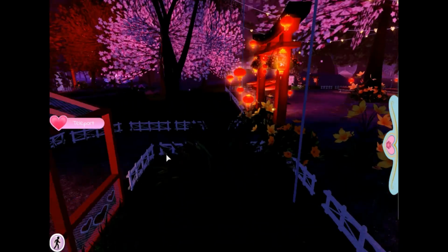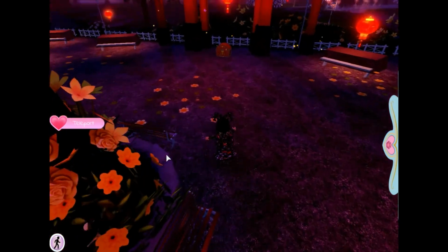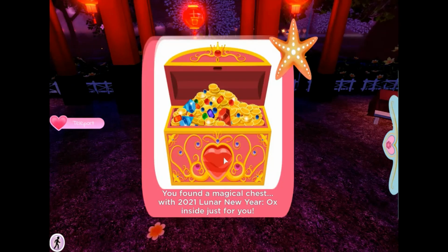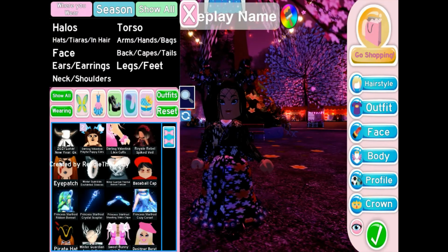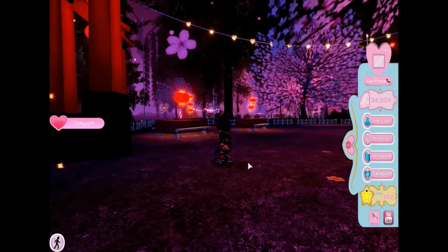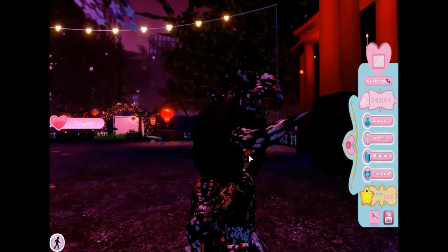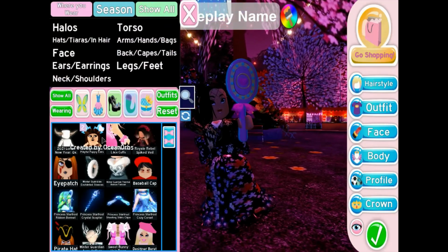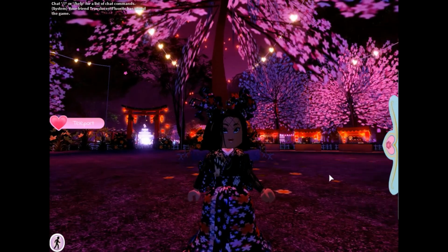Ooh, how pretty, I love it. And there you have it, a chest. Let's check this out. Oh, okay. It looks like we have ox horns because, according to the Chinese calendar, this is the year of the ox. Well, this looks kind of interesting. And you can actually design it to whatever color pattern you have, which is kind of cool. All right, let's go check out the rest of the new update, shall we?